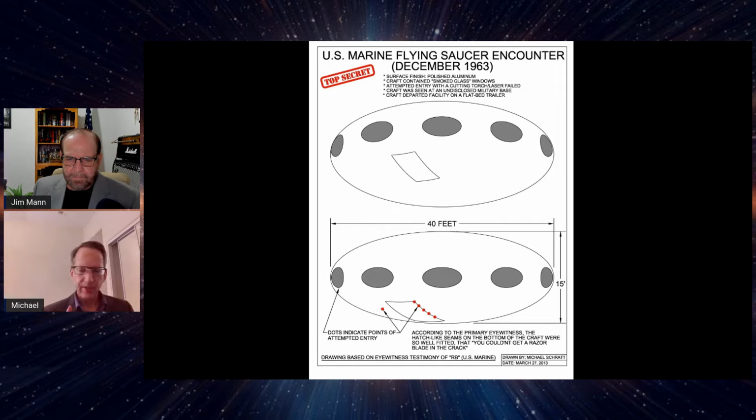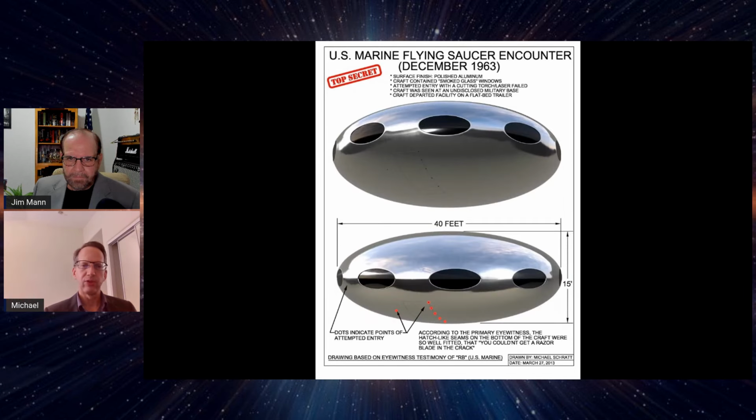Now, this Marine told Michael Johnstone that when he was guarding this craft and when he saw it, it was propped up on scaffolding. So I did kind of an AutoCAD drawing, and this is the full color rendering by my friend Joseph Wraith. And if you look at the bottom view here, you can definitely see these red dots, which are the attempted points of entry. And it had this kind of polished aluminum exterior, and there was a 1-inch lip between the outer surface of the skin itself and the outer window portion. This 1-inch lip that you could actually feel with your hands.